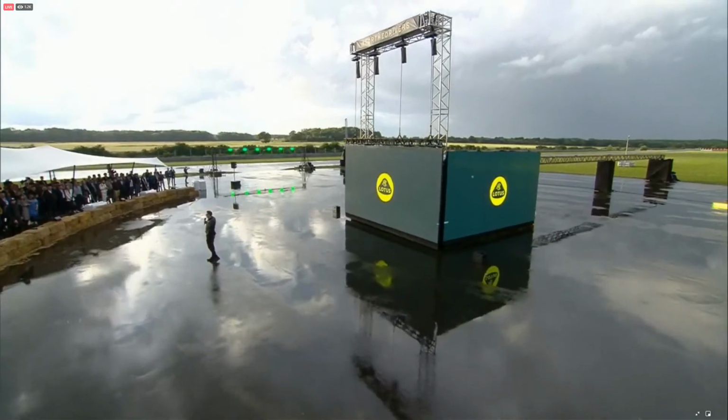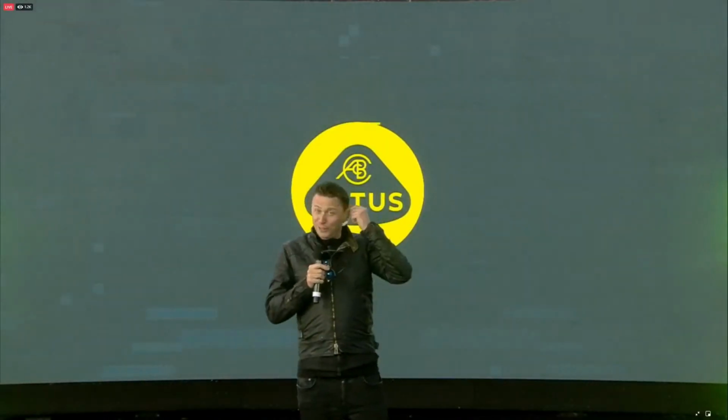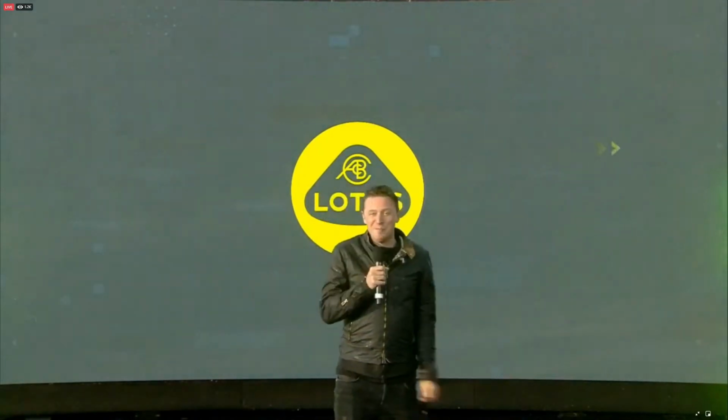Well, from the ridiculous to the sublime, the sun has now graced us with its presence, and that crazy downpour meant I've now lost my contact with everyone else. So we're just going to busk it and see how we get on.